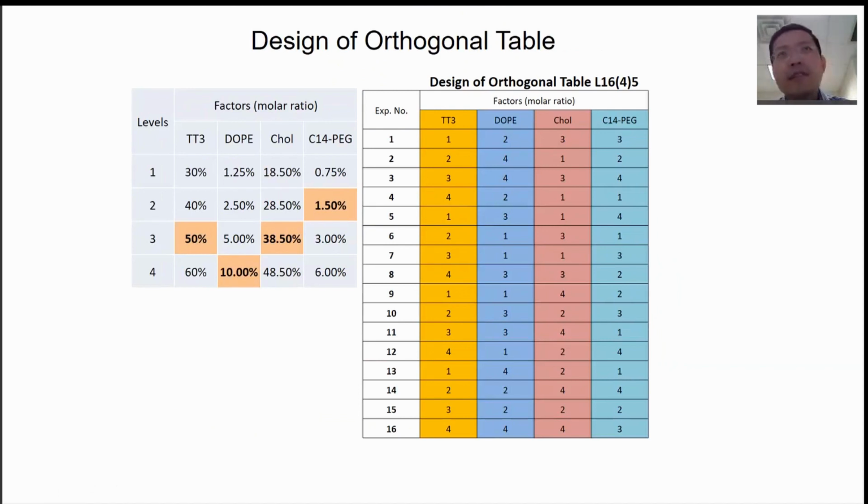After analysis, based on the results from the 16 experiments, we can predict the optimal formulation from these 4 levels and 4 components. Here on the right is an orthogonal experiment table, and from number 1 to number 16, those are 16 different formulation ratios for each component and each level of all these components.